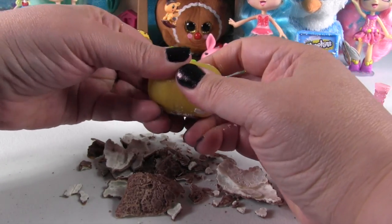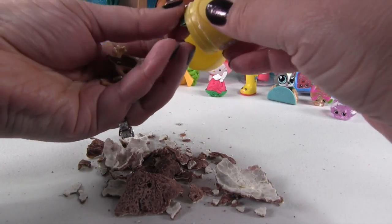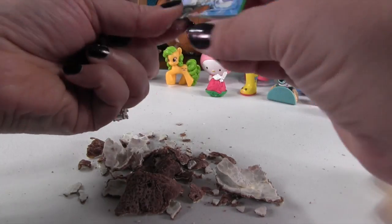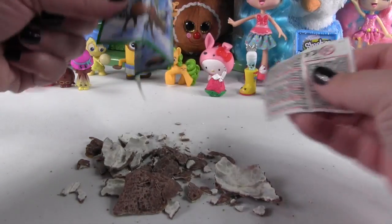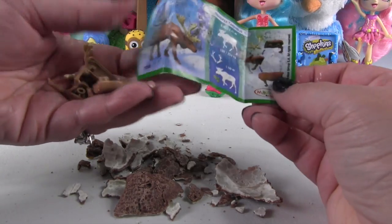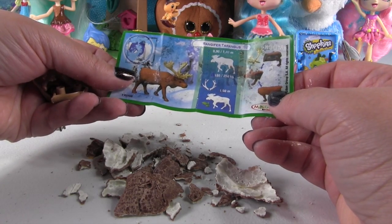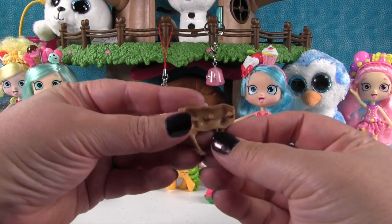Oh, it won't open. It's like glued shut. Oh, check it out. Oh, we have all kinds of pieces. Hey, this one is really appropriate for the time of year here in the United States, we got a moose. Very nice. So I'm going to move this aside and clean my hands off, and then we're going to build the moose. All right, so here's our little moose.